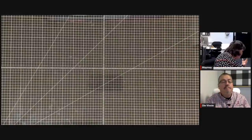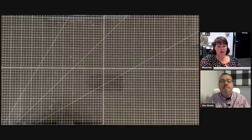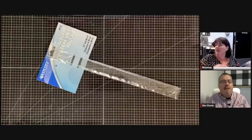Since some of this is just re-ups, it won't be too hard. Some of this is just stuff that you've been waiting to come back in stock. So, Amber just put it all together for you. T-square rulers, back in stock. How about I do that? I'll just do back in stock kind of quick.